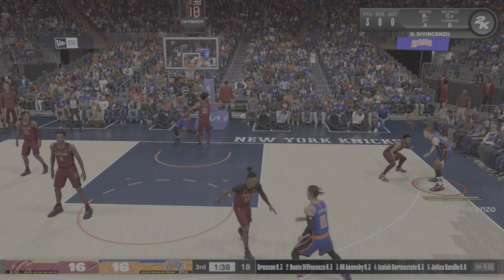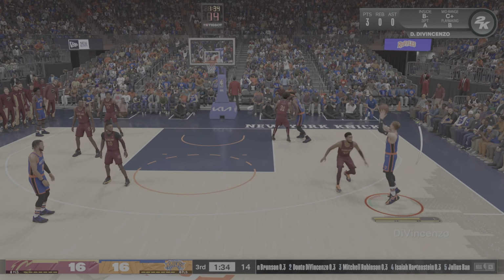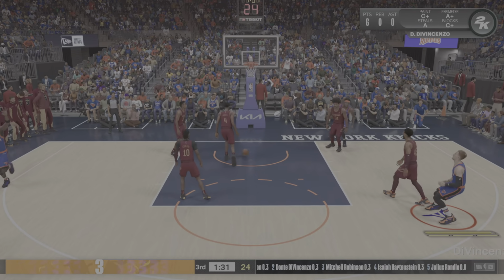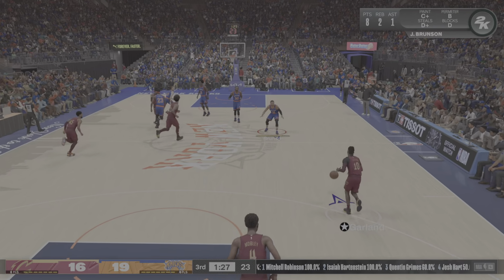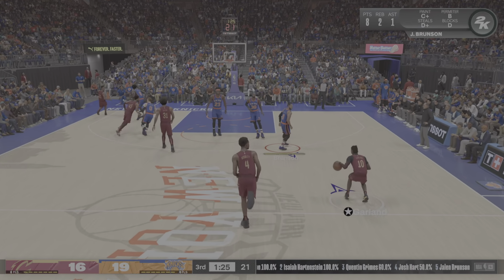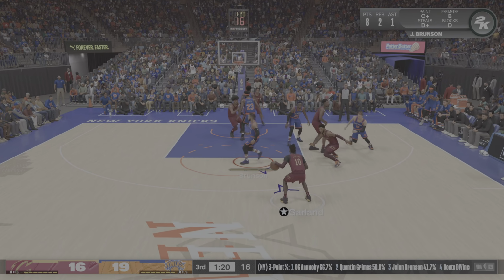Well, J.B. Bickerstaff, Greg, has done a tremendous job in his time with this Cavaliers team. Has had them on the winning track since his first full season with the team. Really getting the most out of this roster. Not full of superstars, but full of guys who enjoy playing together.